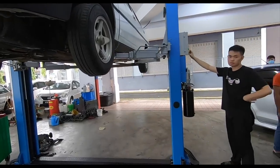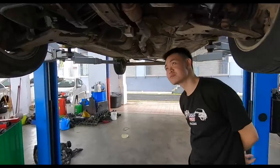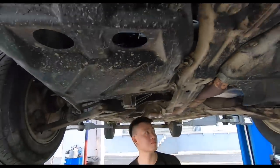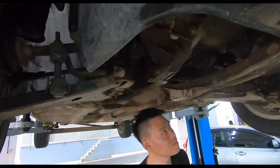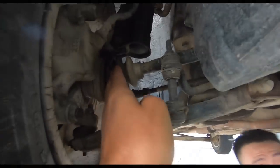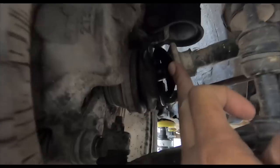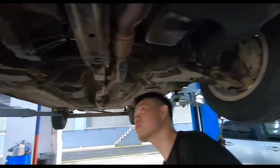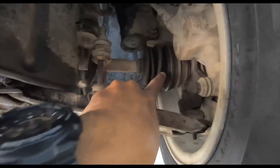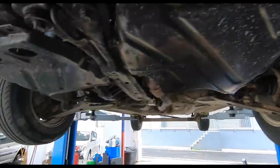Jason, let's do a check underneath. Give me the bad news. The drive shaft boot is broken on this side, bro. And I think there's probably a lot of gunk inside. You probably need to change this. On this side, it's still okay. But maybe you change both, bro. So far so good.